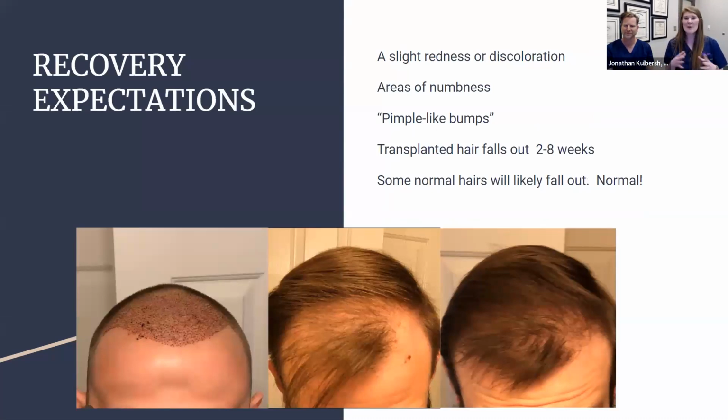Other normal expectations of a hair transplant: the front of your head and the back of your head can have some slight redness or discoloration. That's completely normal. We expect that, and that's okay. And it will get better with time. Every patient is different. That timeline is different. I can't say, oh, for you, it's going to be 3 weeks. It's just patient specific.